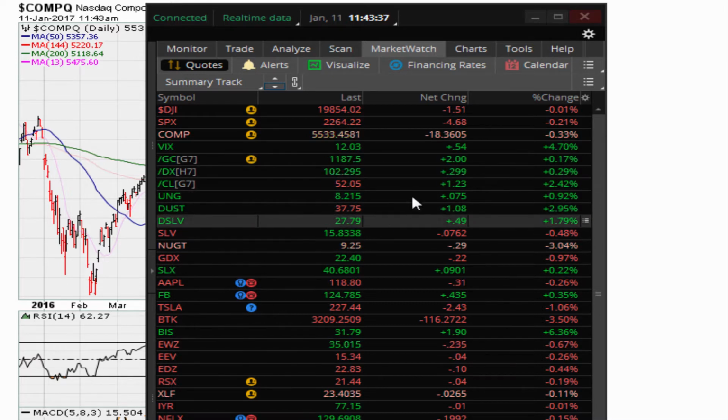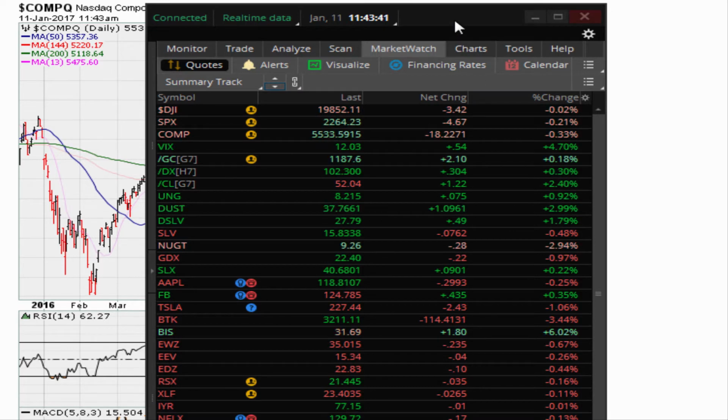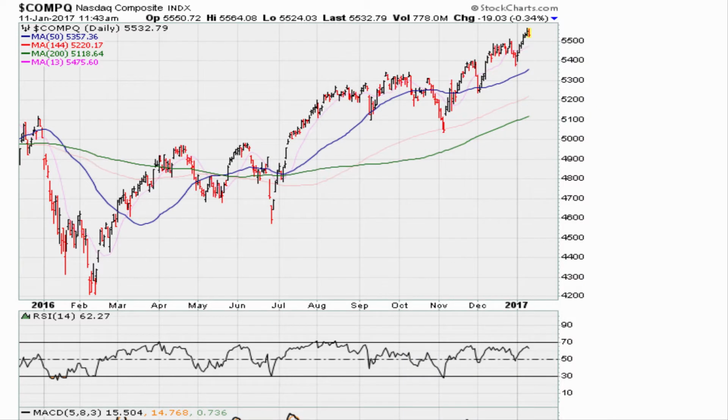So the market's been higher. The Dow was higher earlier on, about 100 points. Let's take a look at this chart, see what's going on, and it's going to be a brief one. I want to update you on what I'm looking at. Take a look at the NASDAQ daily right now.